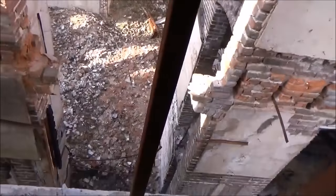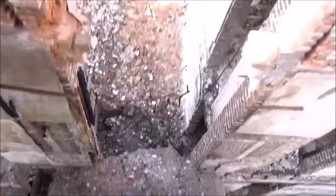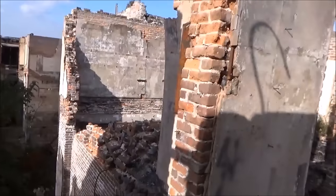Alright, let's see what that collapsed ceiling looks like. Walking up the stairs. Upstairs here. Look at all this ash just from the fire. Alright, I don't think we're going any further than that. All the ash collected on the steps from the fire.